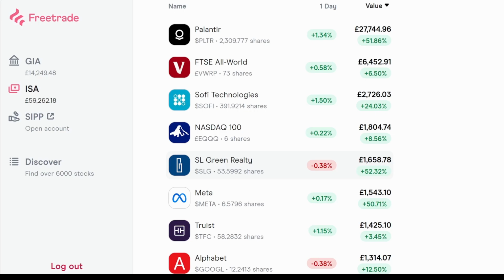The other great benefit about SLG is you get a monthly dividend, and when I started investing, I always thought of myself as almost a growth plus ETF investor. But since I've been getting a monthly dividend, I've got to admit the dopamine hit from that dividend is very addictive. So I can see why a lot of people do like dividend investing. Meta is up 50.71%.